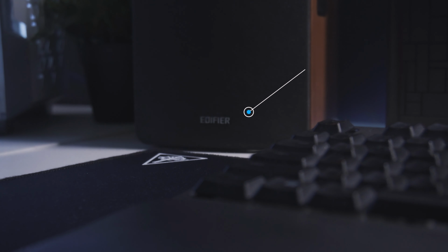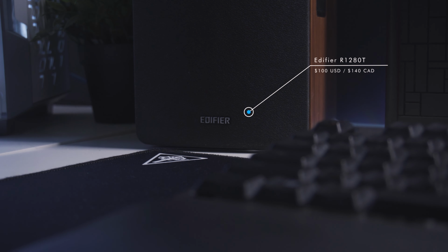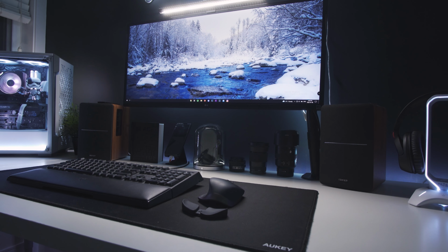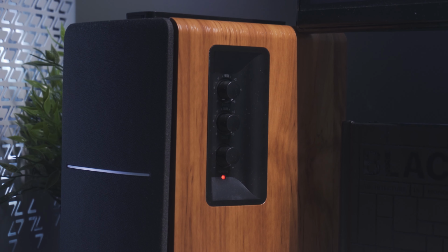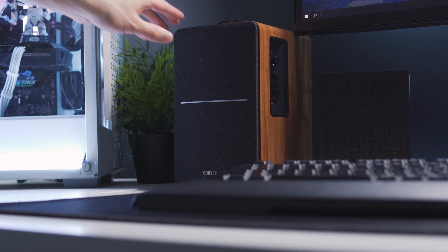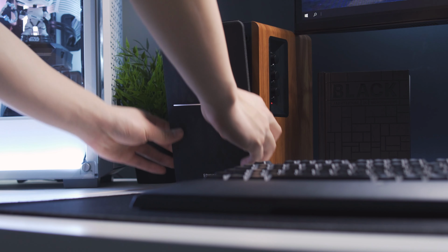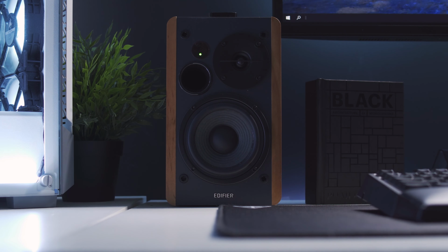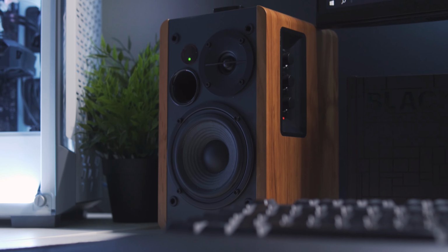For the speakers, I'm using the Edifier R12 ADT powered bookshelf speakers. The sound from it is great for its price, and I love the wood design. They're fairly big though, so if you have a small desk, I would recommend getting some smaller speakers. You can actually take the speaker covers off, which gives it a whole new look. I prefer leaving them on because I find this looks cleaner, but it's nice to have that option.